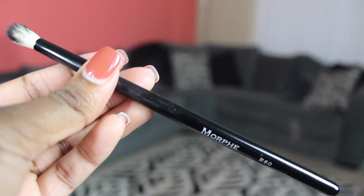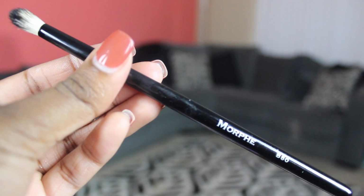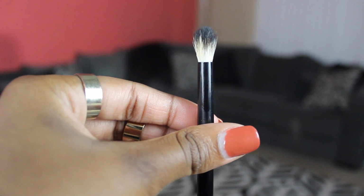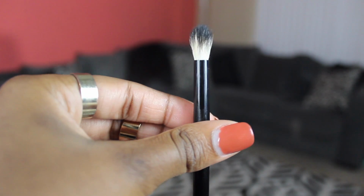And then I got the B80, which is like a more tapered blending brush. So you can get right in that crease area if you want to define your outer corner or something, or make something darker. This is really good for that.